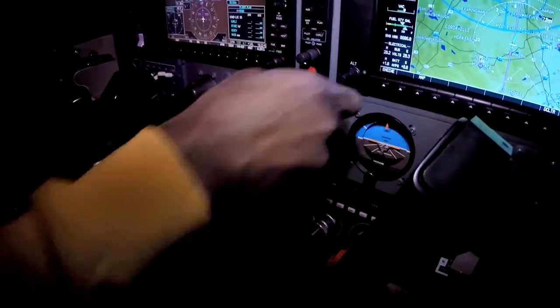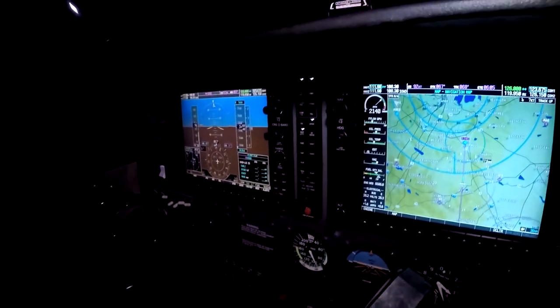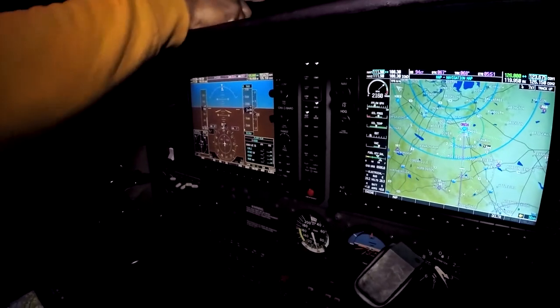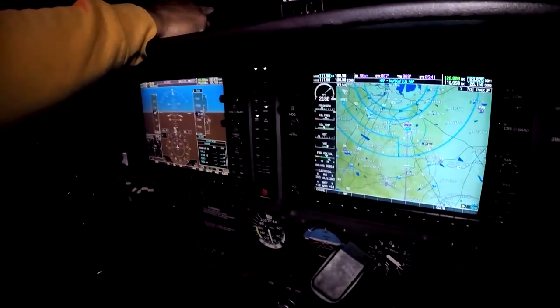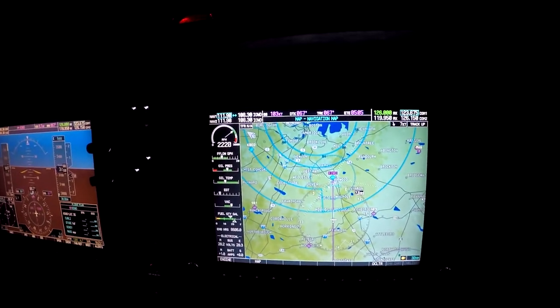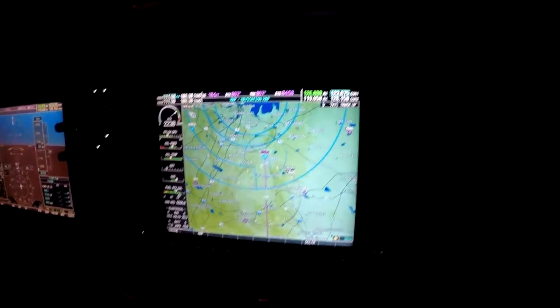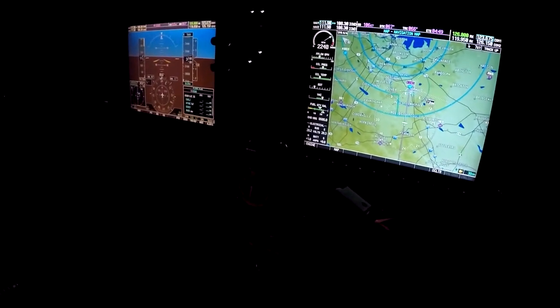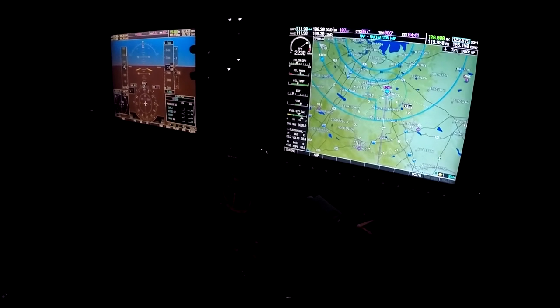Good. Okay, there's our runway going that way. Okay, so we got your Mike X-ray airport in sight. Departure frequency is 120.6, squawk is 3460. Mike and Mark, can you read back the transmission, please? Departure frequency 120.6, squawk is 3460 for Charlie Golf, Mike X-ray Lima. Squawking 3460, and the frequency is 120.6.